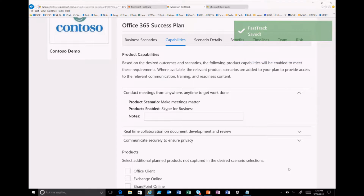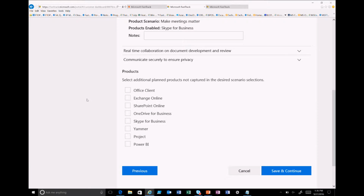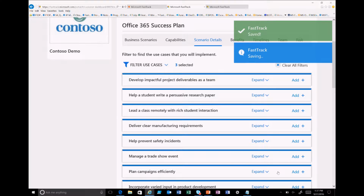The next step is, based on the scenarios that I've selected, what products go along with that scenario? So if you're not quite sure, you can go along and learn along the way. Or if I'm more interested in looking at it from a product perspective, I can come down here and select the specific workloads that I'm interested in. So I add a couple and then we'll move on. Now I am rushing through this a little bit because I only have 20 minutes.